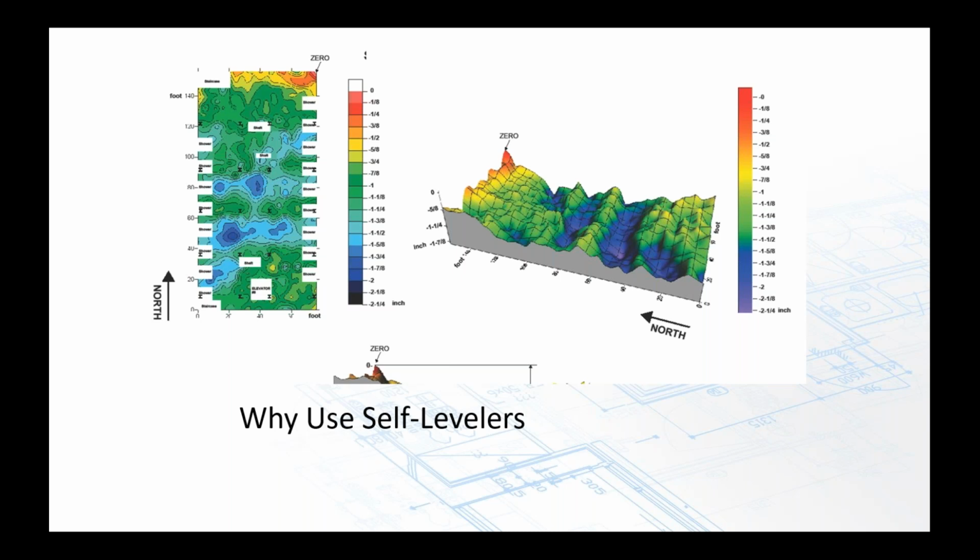You might be wondering if this is some weird topographical map from the Amazon running into the Andes Mountains or something in South America. It's not. This is actually a laser shot topographical map of a subfloor, and it shows the sorts of variations that can show up in a subfloor, and this is what you have no control over as a tile contractor.